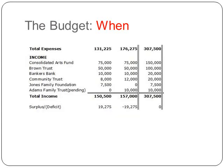Here's the income side of that budget. And you'll see that in the first year and the second year we bring in about the same amount of money. But the expenses, which I note at the top of the page there, are very different, resulting in a $19,000 surplus the first year, which is okay because the second year we have a $19,000 deficit, and in the end it all balances out.